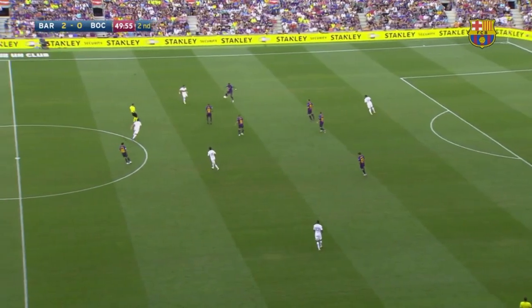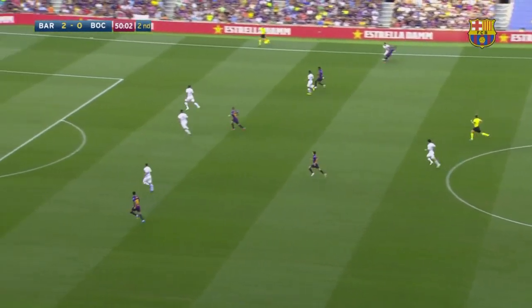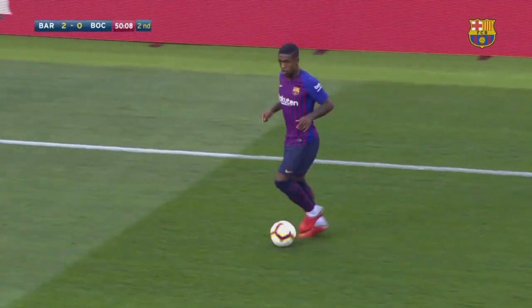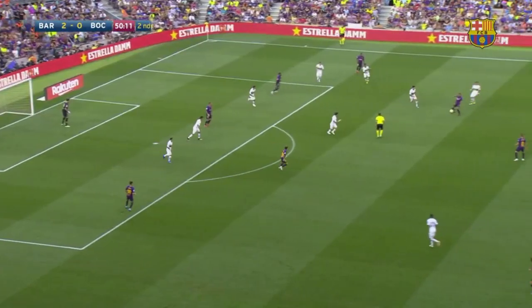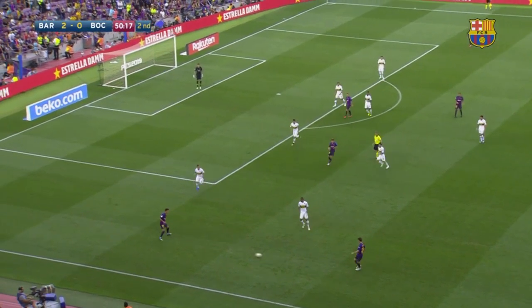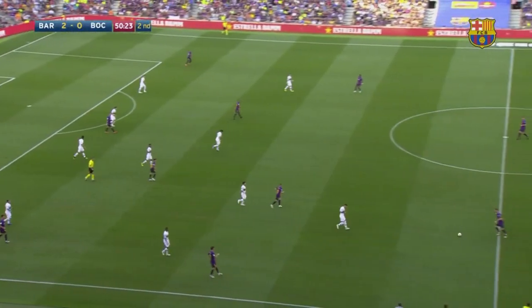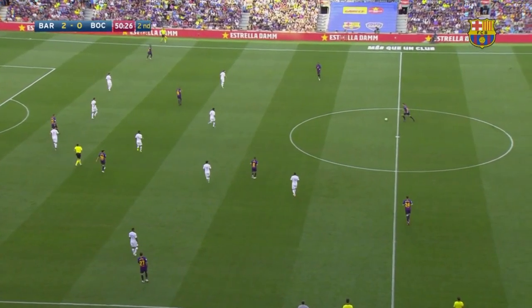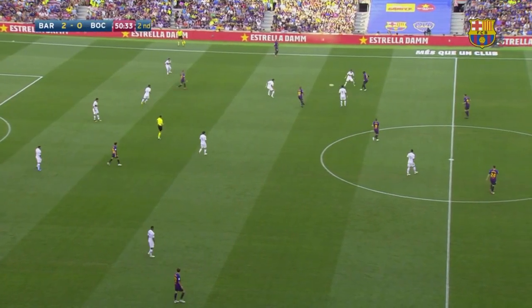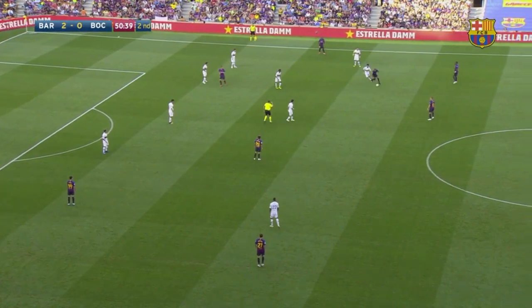Boca really had Ter Stegen with too much to do in the first half. It's Barcelona on the attack here. Semedo just held up. Malcolm gives it back to Rafinha. Rafinha will drop it off for Arthur. Arthur in the heart of the Barcelona midfield now. Munir combining with Miranda. To Arthur. Semedo. Well there, Alcacer plays it back to Rafinha via Malcolm.